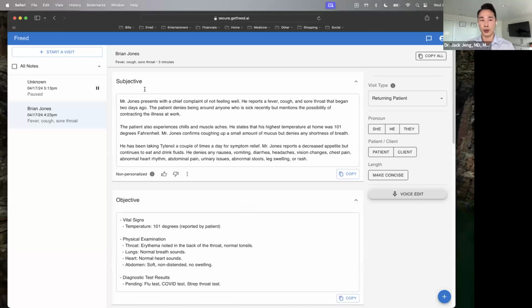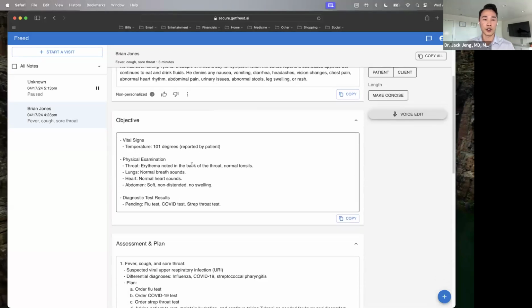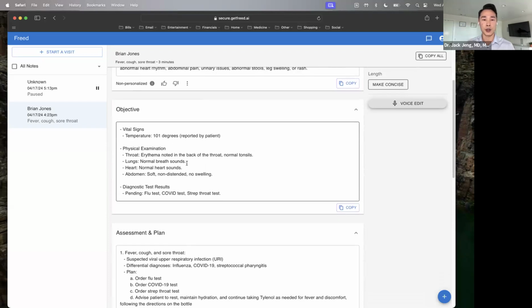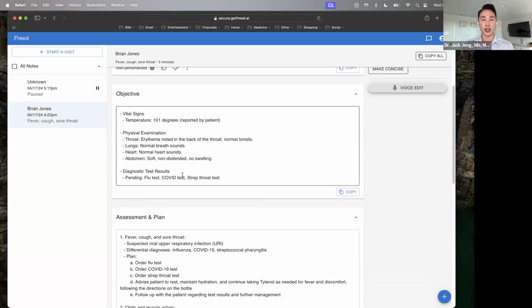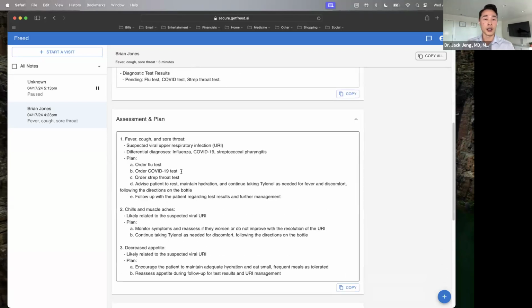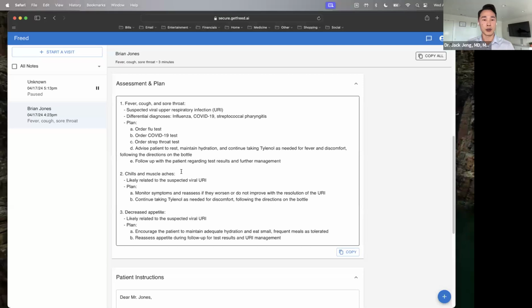So you would see it's a simple SOAP note format, paragraphs. And so this is the subjective section, the objective section. It tries its best to capture whatever you say out loud during your exam. So you would want to kind of narrate your exam as you're doing it. And then you can also tell it diagnostic test results, if you have any results that you want included in the note, you can just narrate that out loud. And then the assessment and plan section is at the bottom.